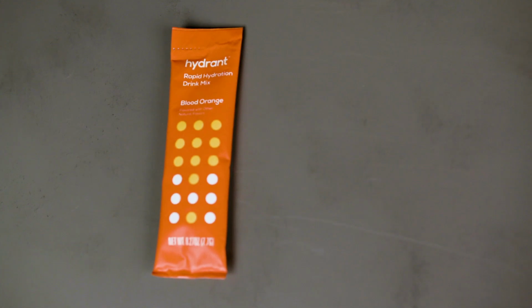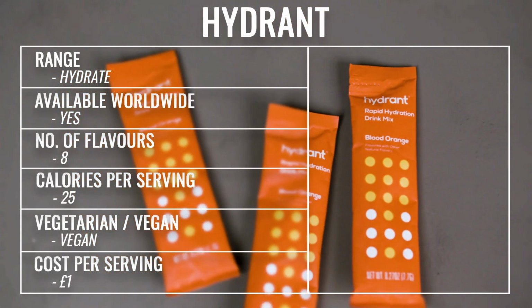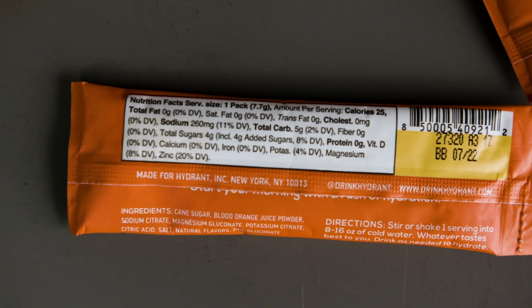Hydrant's Hydrate range has sodium, magnesium, potassium and zinc compounds. So they help replenish your electrolyte stores and your body's energy. According to Hydrant, the electrolytes in their range mirror your bloodstream's ratio for quick replenishment, whilst the sugar speeds up the absorption process, and low osmolality helps nutrients get drawn into the body faster. There are 8 flavors available in the Hydrate range, including 3 with no added sugar. They all have real fruit juices, and the range of flavors has increased since we reviewed them last year. The Hydrate range is vegan, gluten-free and non-GMO.